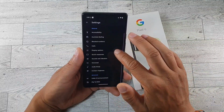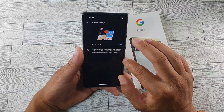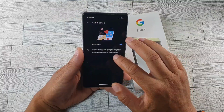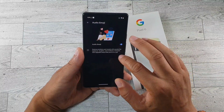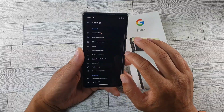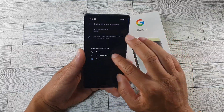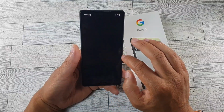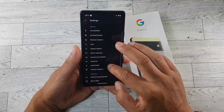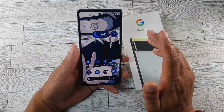So yeah, this phone is packed with a ton of features. Audio emoji, which express emojis and moods with sound like applause, laughter, sad trombone, and more with tappable emojis while you're in a call. That's actually pretty solid. You also do get announced caller ID, and you also do get flip to make the phone be quiet. Just a ton of features in here as far as the call settings and stuff like that, which is crazy.